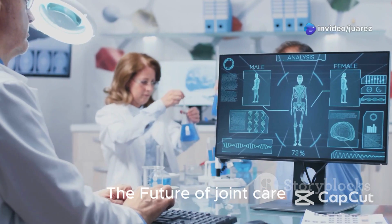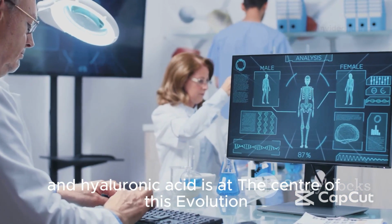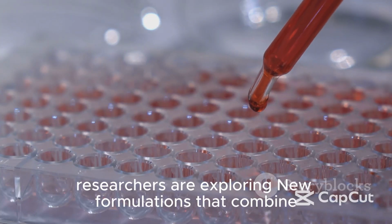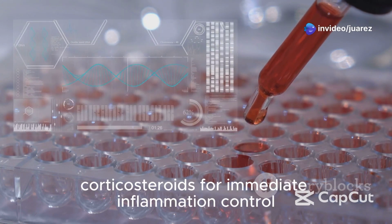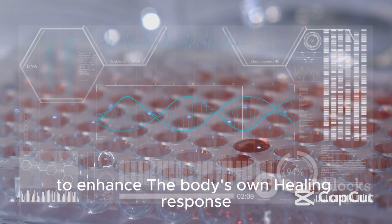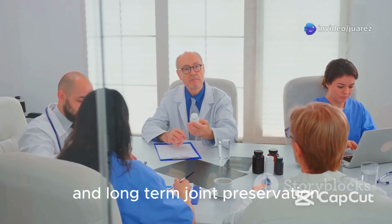Looking ahead, the future of joint care is moving towards more personalized and regenerative approaches, and hyaluronic acid is at the center of this evolution. Researchers are exploring new formulations that combine HA with other therapeutic agents, such as corticosteroids for immediate inflammation control or platelet-rich plasma to enhance the body's own healing response. These combination therapies aim to provide both rapid symptom relief and long-term joint preservation.